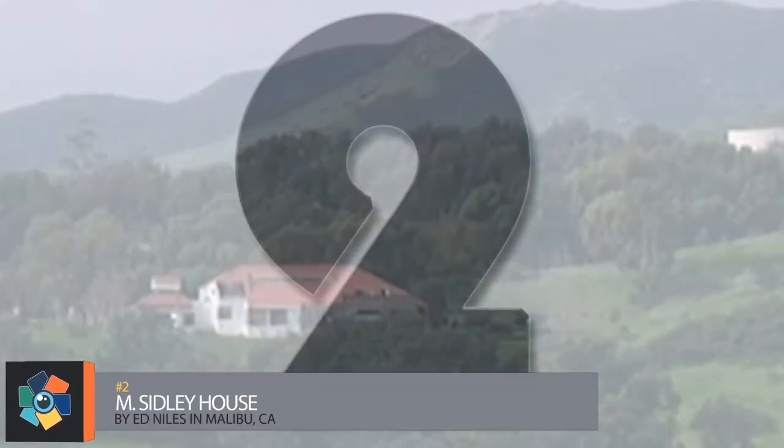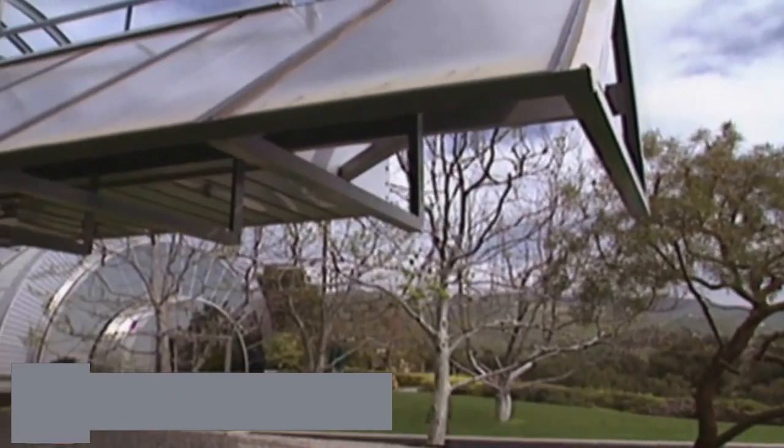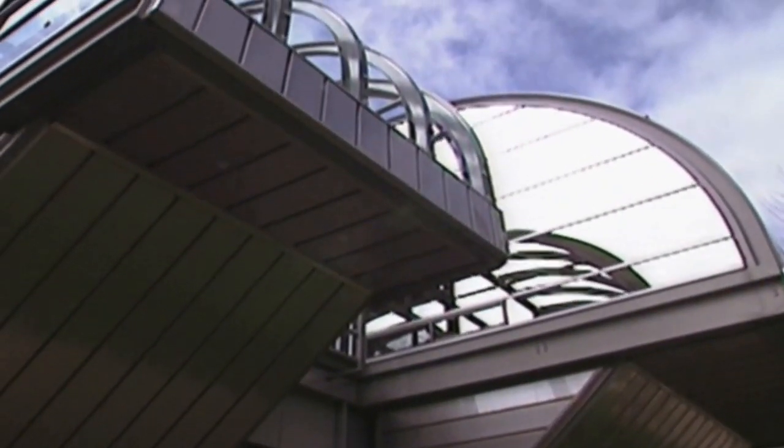Number 2. This home, commissioned by Milt and Sarah Lynn Sidney in 1982, was built above the Pacific Coast Highway in Malibu. Rather than adapt the land for building, the architect designed the house around the topography of the slightly sloping mounds. There are two separate buildings connected by a walkway.